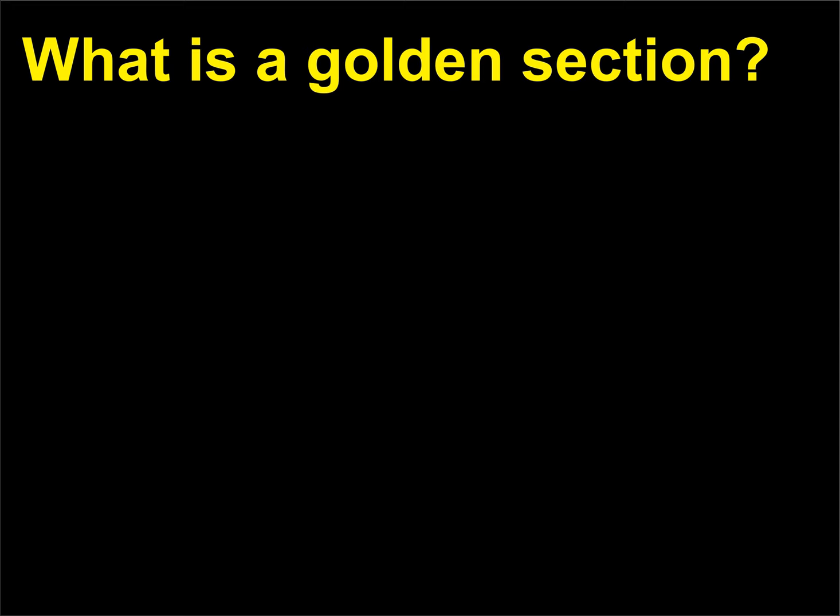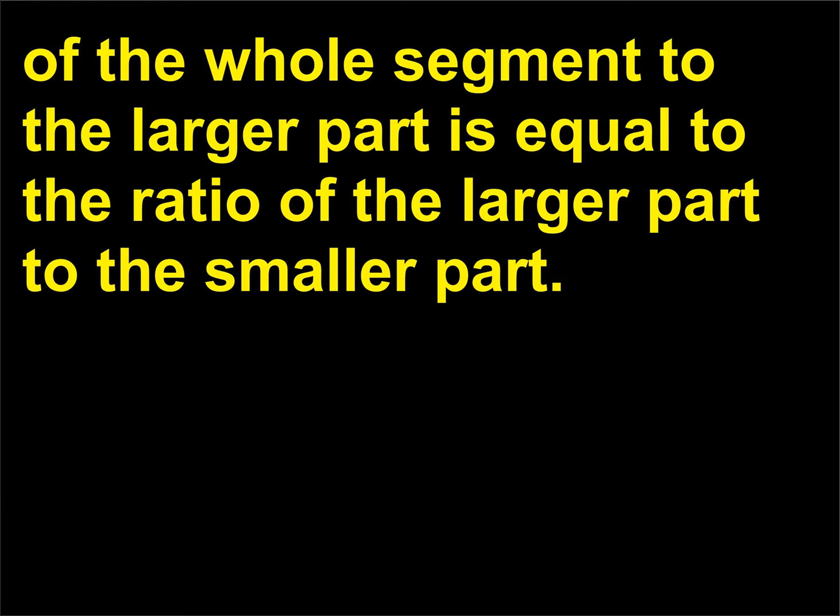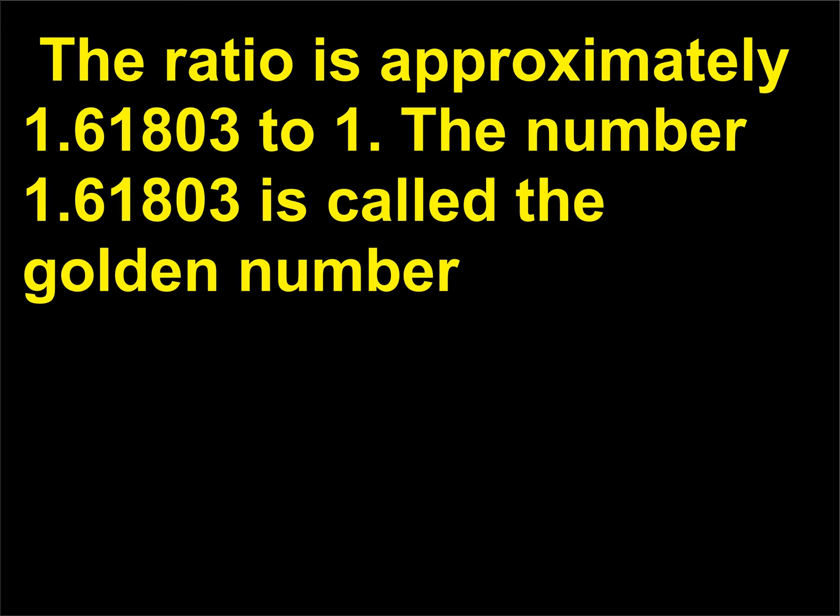Golden section, also called the divine proportion, is the division of a line segment so that the ratio of the whole segment to the larger part is equal to the ratio of the larger part to the smaller part. The ratio is approximately 1.61803 to 1.